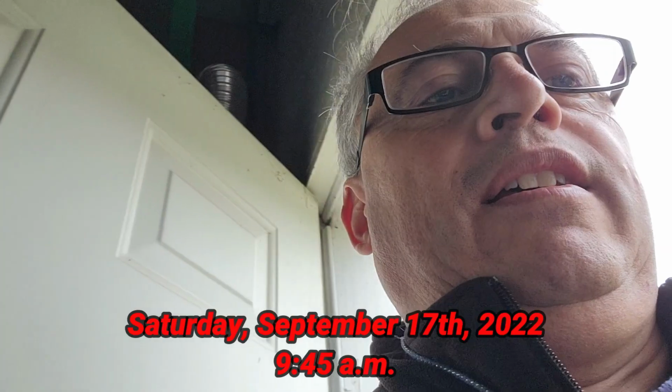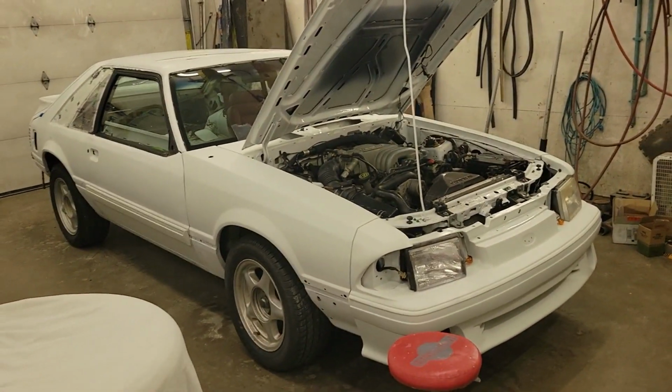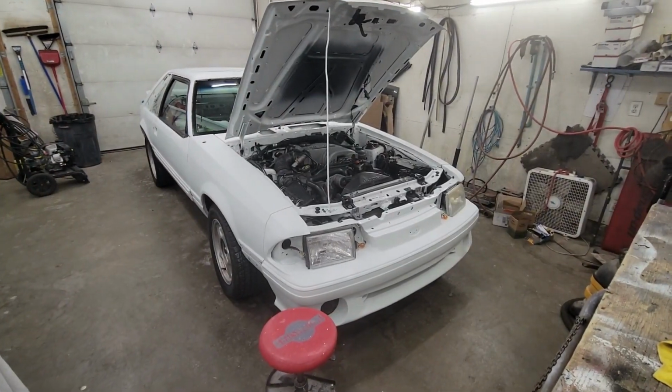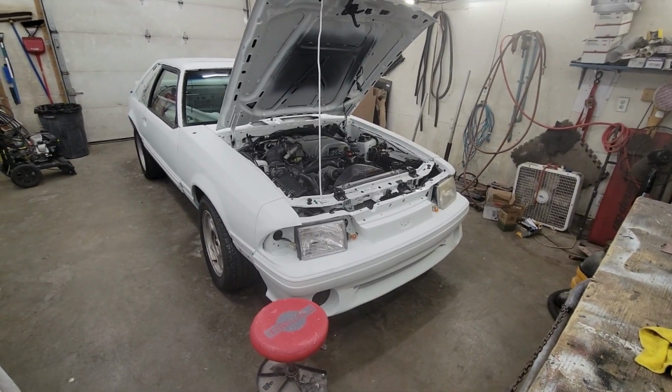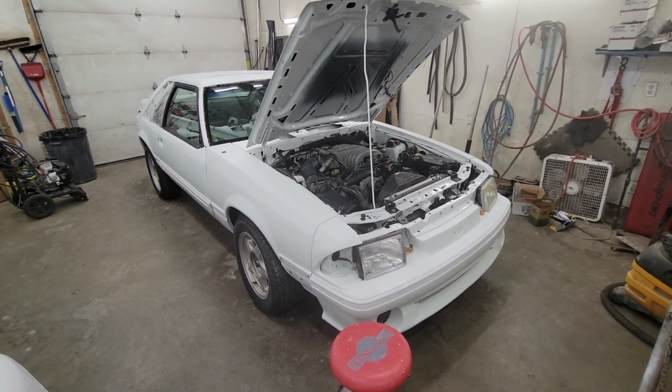All right, guys, today's the day. Today is the day the 92 will be rocking some new paint. Just about to drive it to the body shop. Gonna put some turn signals in it just to keep the authorities happy. But I got everything loaded in the car.